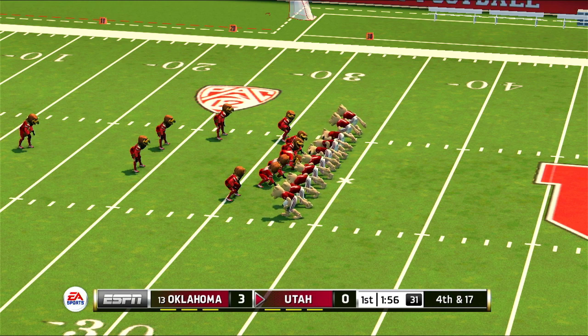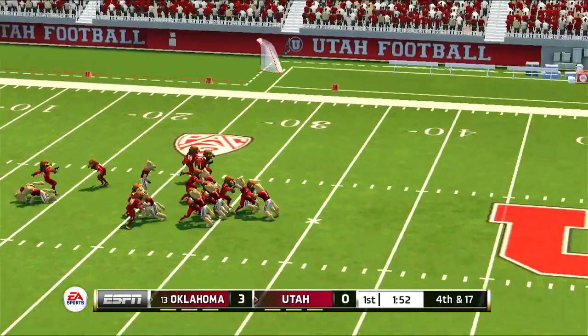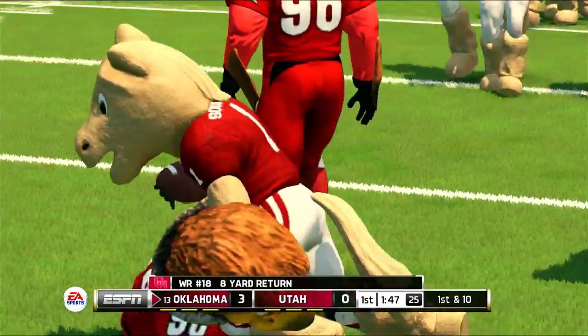The defense has everybody on the line. I think they're going to come after this one. It's away, and it's a booming punt. Tackle made at the 32-yard line.